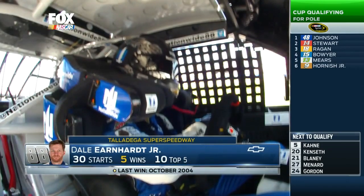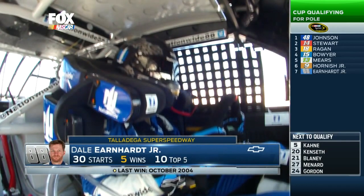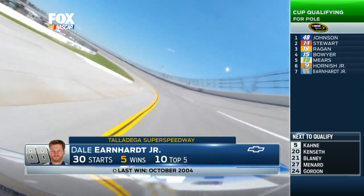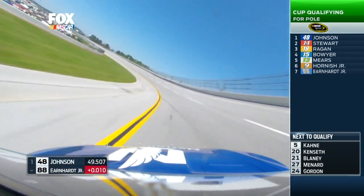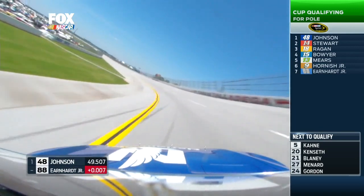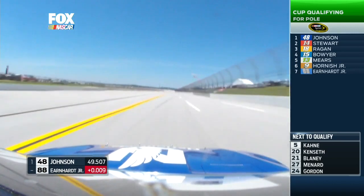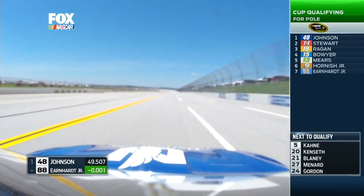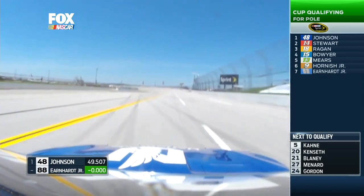Dale Earnhardt Jr. in the Nationwide Chevrolet right now. The Hendrick engine department's Chevrolet engines are first and second with Jimmy Johnson and Tony Stewart. 49.58 with a 7 for Earnhardt in round one. He'll be the 7th of our 12 drivers to take time. They call him the Pied Piper here at Daytona and here at Talladega, Darrell.